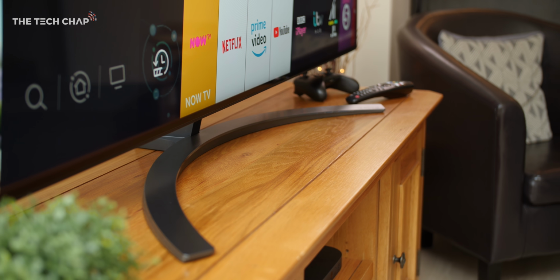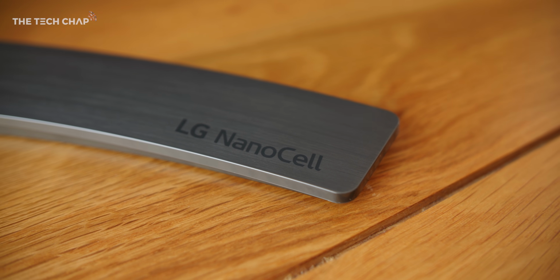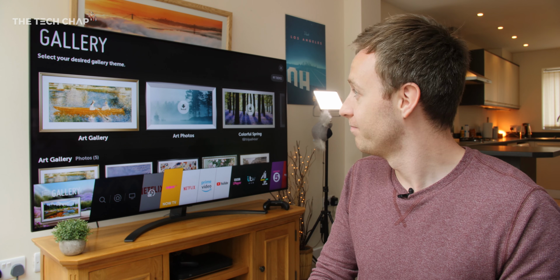Overall then, with its NanoCell picture quality, stylish design, AI features, plus future-proof HDMI 2.1 ports, it's a very impressive TV. I'm just glad they didn't send out the 75-inch one to try out, because I don't think I'd have room for that.